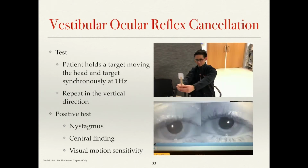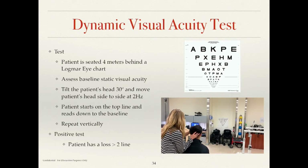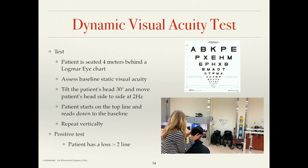Another thing to look at is that dynamic visual acuity. So we have a demonstration out there by our university therapists, but we have the Logmar chart just because it has the same number of letters on each line instead of the typical E and then it adds 2 letters, 3 letters.